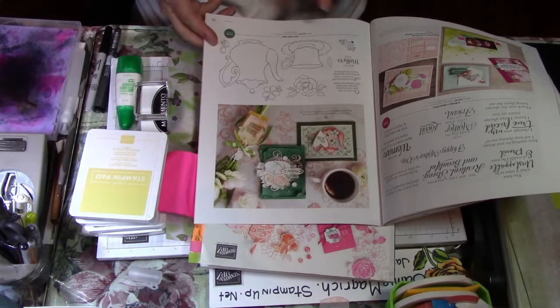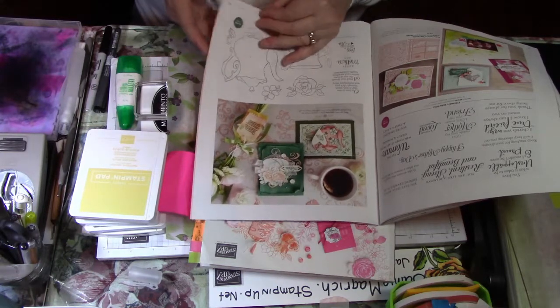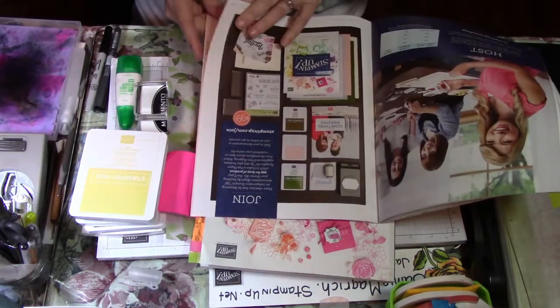So many that I didn't. Here's the Tea Together one that I was talking about that you can get the framelits for free if you spend $100. There's a lot of cute ones.